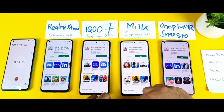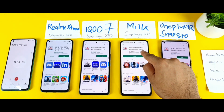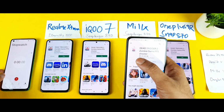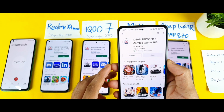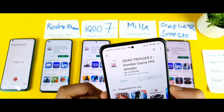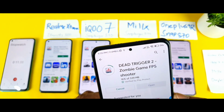But overall, the only issue is the Mi11X device. I'm not sure why it's like that. Let me try to do it again. Let's see what is happening in this phone. I'm giving it a second chance. Because you should not come to the conclusion that the phone doesn't have very good speeds, because it did have very good speeds before as well. Even with my old router, this phone and the OnePlus 9R, they're perfectly fine.